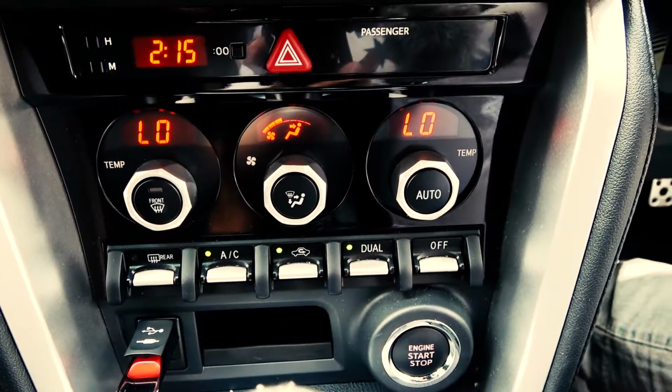What else? Air conditioning. Air conditioning in this car is fantastic. I like good air conditioning, so yeah, it passes that. Lots of neat little buttons. Unfortunately, it's got these little buttons down the bottom here, above the start-stop button, but they're buttons that you don't use very often. I don't know why they didn't use those buttons for stuff that happens more often.